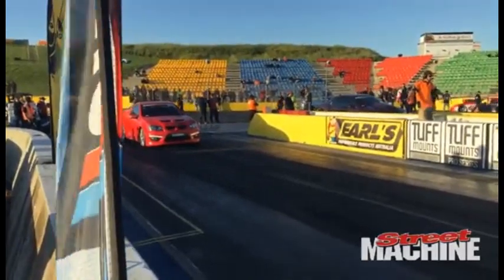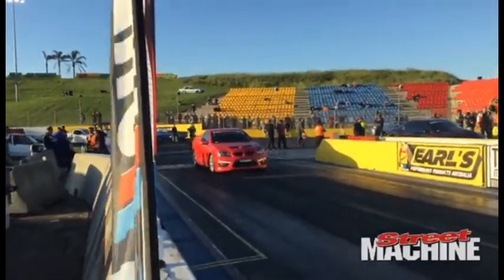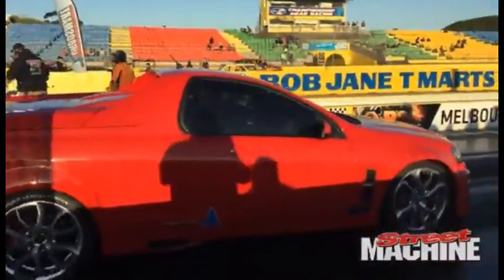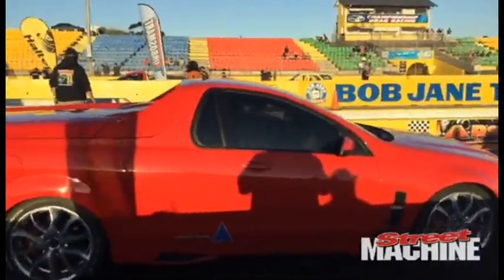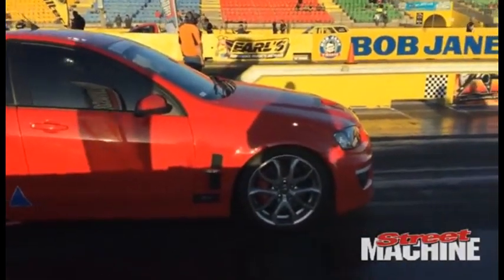Mark Sass in the other lane. Mark's got a Pro Charger on the LS in that car. Then we've got Kim Smith in this lane. As we said, Kim's been having a lot of fun. She reckons she'll be back at Drag Challenge next year.